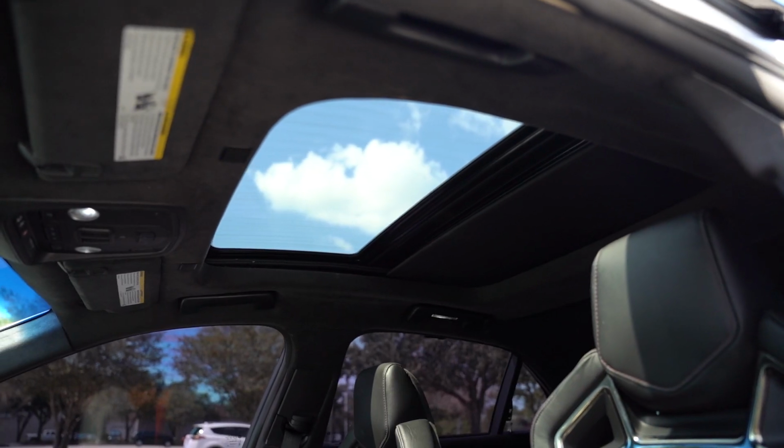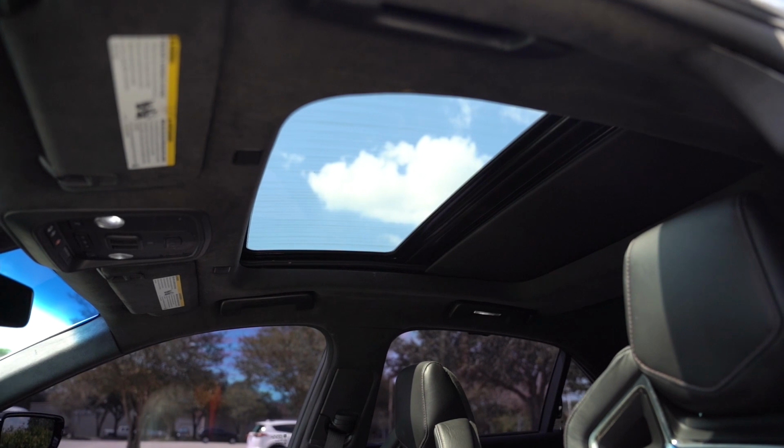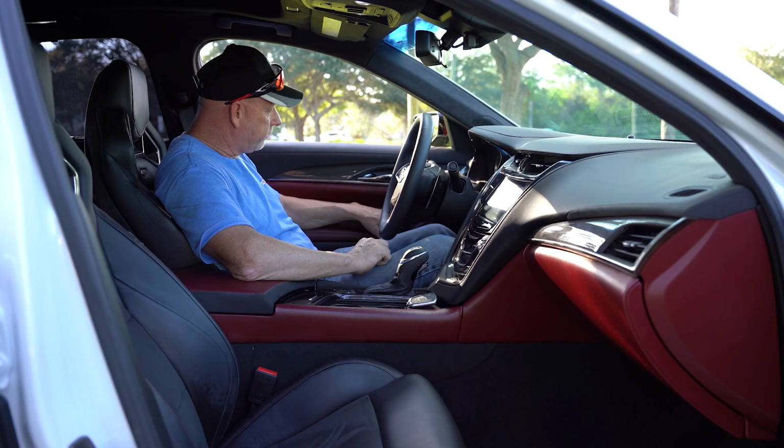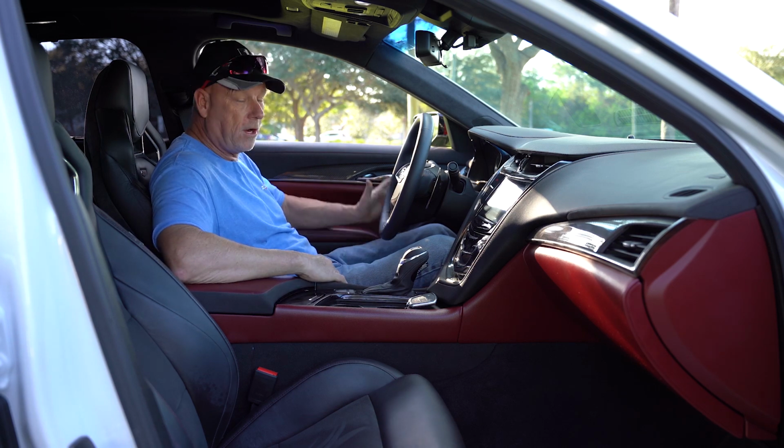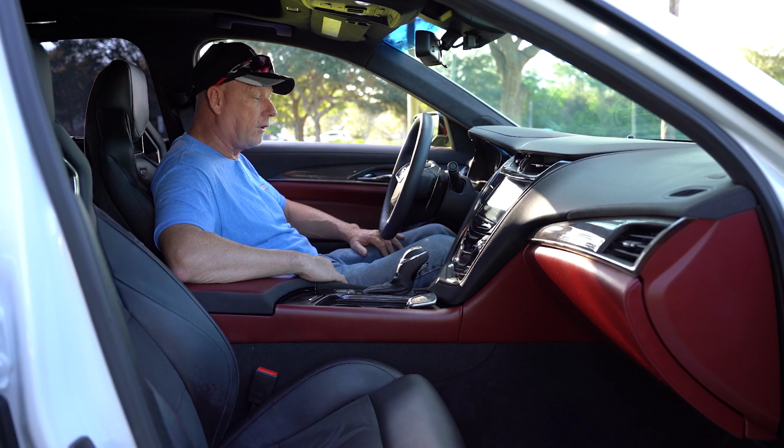It's the full length one. Of course, it's all power. Really, really neat stuff. Of course, windows. This is a four-door car. There's your shifter, your shift mode. And what I'm going to do is I'm going to go ahead and start the car up and let you see some of this.